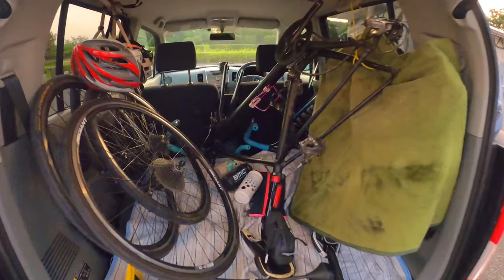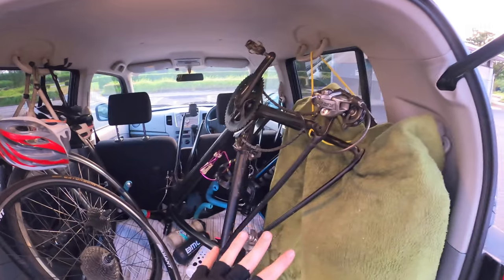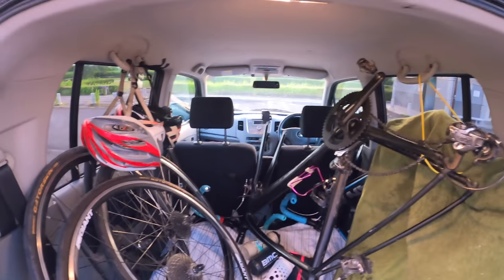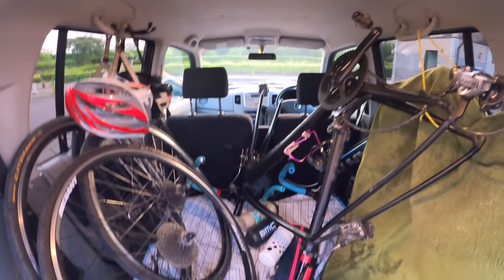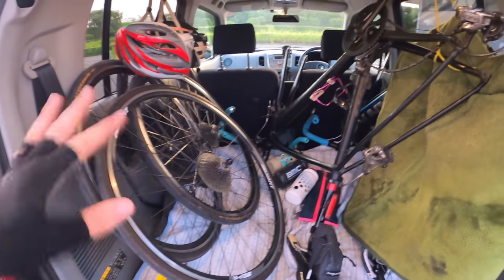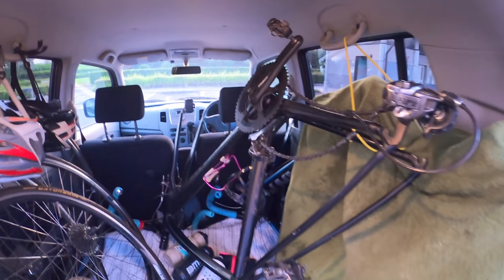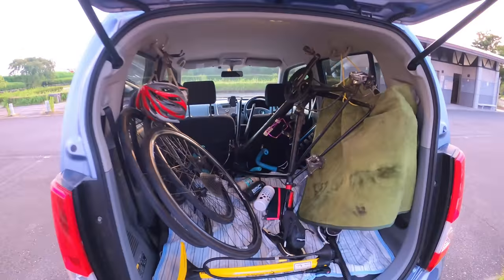And there we go. So what do you guys think? This is what it looks like with everything filled in here. So we've got two full road bikes in here with their wheel sets and still plenty of space to spare. If we needed to, we could fit some other suitcases down below here and put the wheels on top of them easily. So the two of us for sure can go on some easy road trips with this tiny little car and everything just fits in here nice and easy.